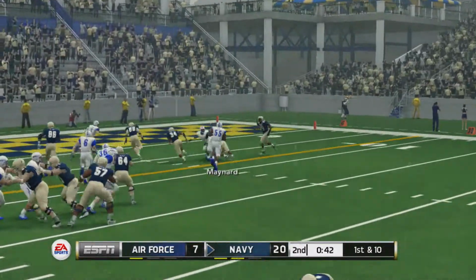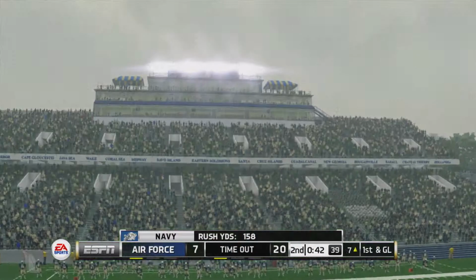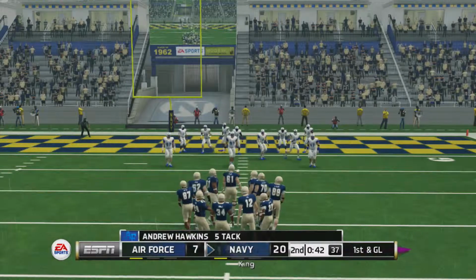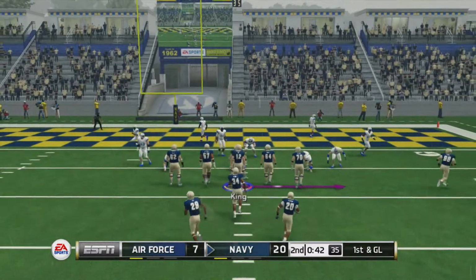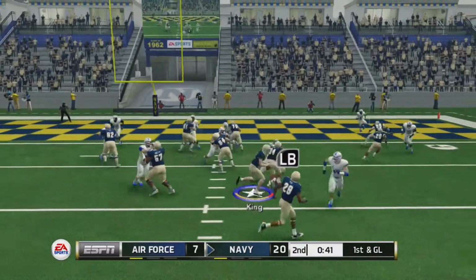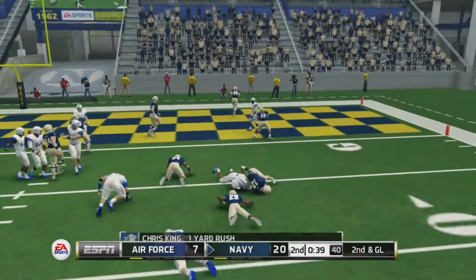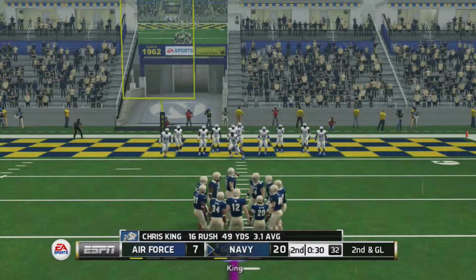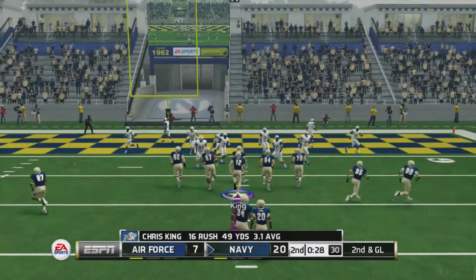Pass him daylight. Makes it out to about the 7. Navy's going to have to use their second time out of the half. And this play is number 8 on the drive. Gets to about the 5-yard line. That's good for a gain of 2 yards. We've got 2nd and goal. Ball on the 5.